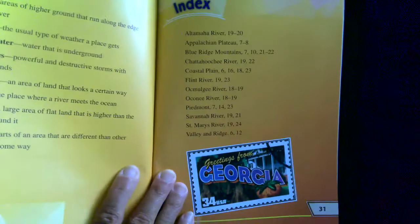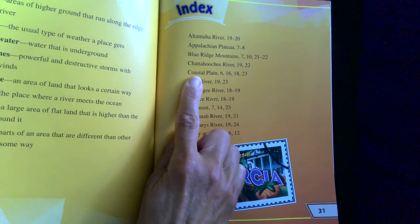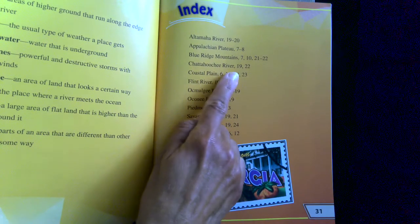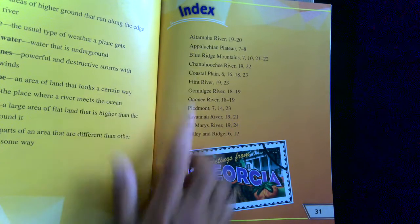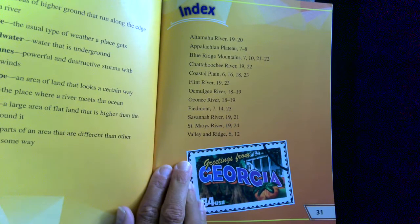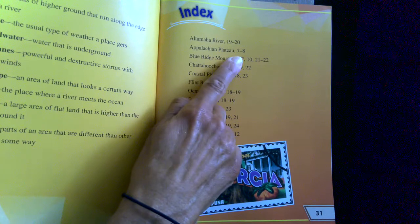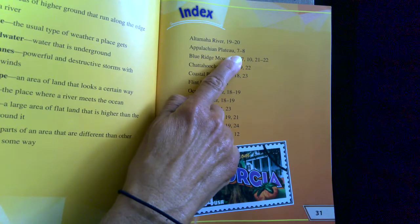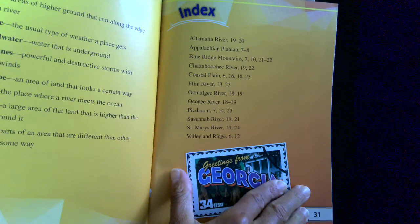So here we have, let's say we were looking for the Chattahoochee River. I could find where they talk about the Chattahoochee River on pages 19 and 22. This is why you use an index. Let's say we want to look at the Appalachian Plateau. Look for those words. I can turn to page 7 and 8 without having to flip through the whole book to find what I'm looking for.